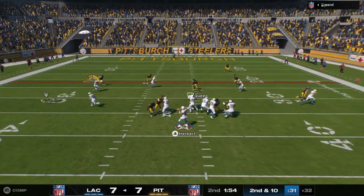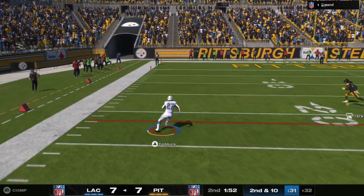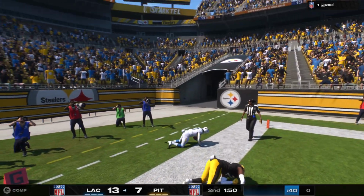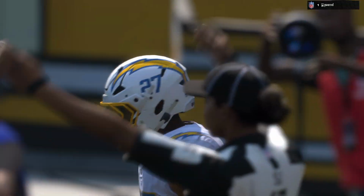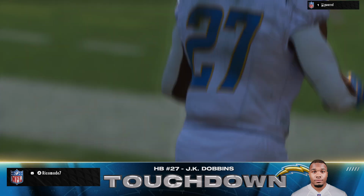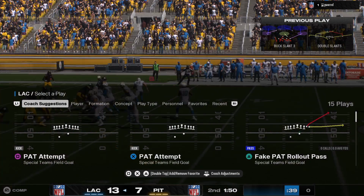Back to throw here, Herbert. He'll dump this off, complete to Dobbins, and he's in for a Charger touchdown. J.K. Dobbins, 32 yards. And the Chargers have taken the lead.